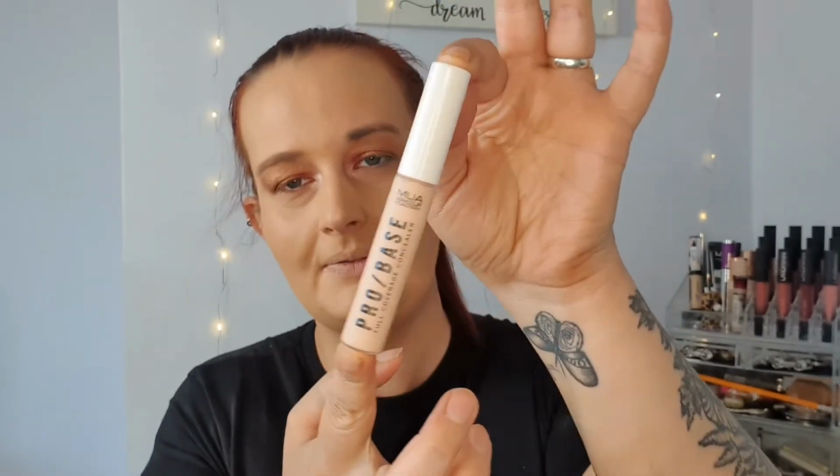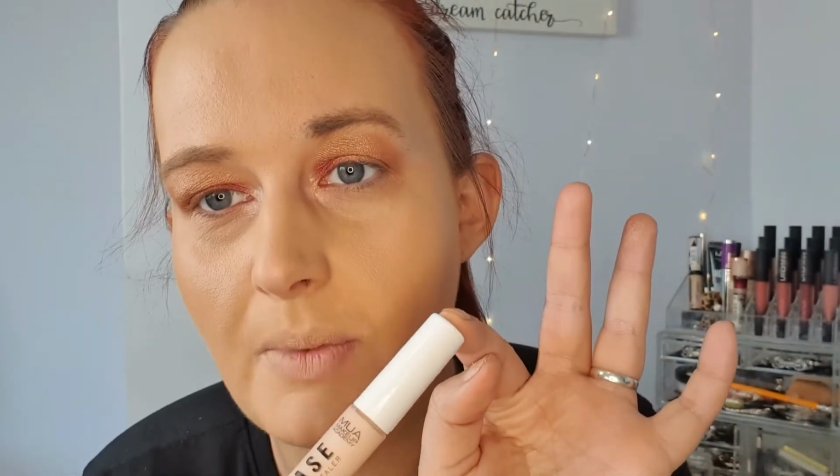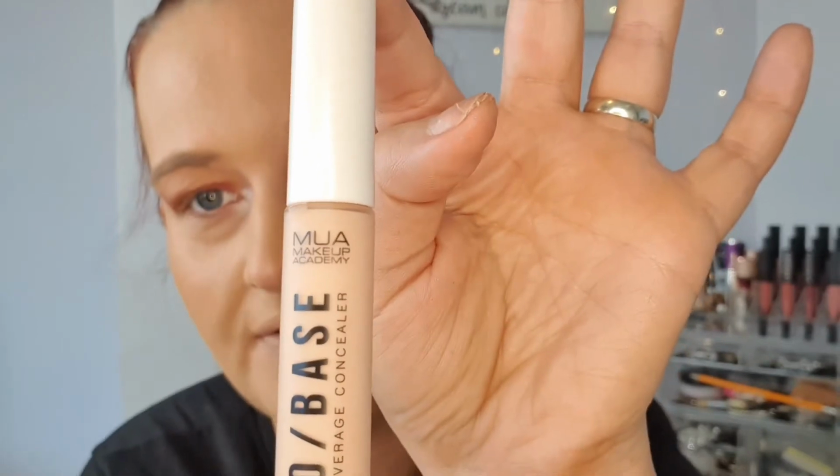So the next thing that I picked up was this MUA Pro Base Concealer. This was £2.50. I mean, if this does an alright job, £2.50. This is a full coverage concealer apparently, and I don't think it has a colour. I got it in the number 140.